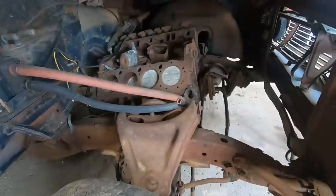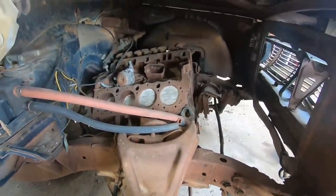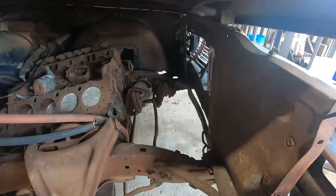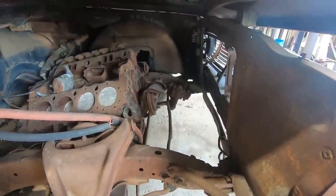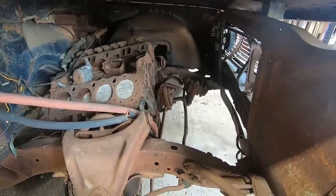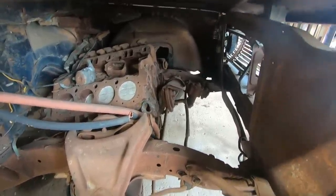The engine, we can't do a will it run because it's missing a head. I think the head is in the back of the car. Somebody pried the camshaft out of there by pulling the timing cover loose. I mean, who takes a used camshaft out, A, and then to do it like that?